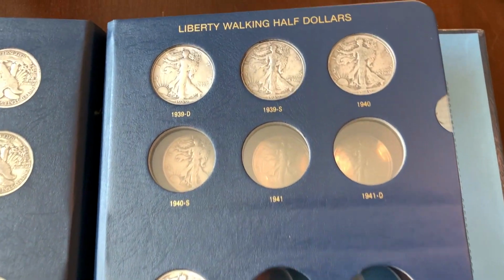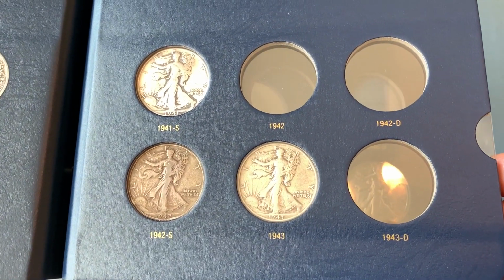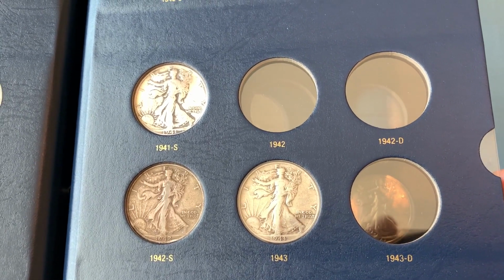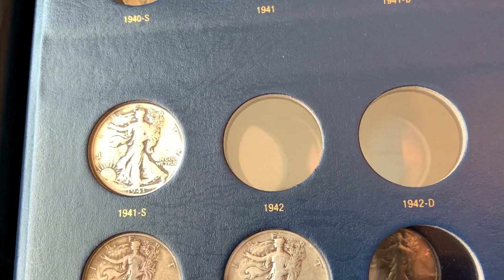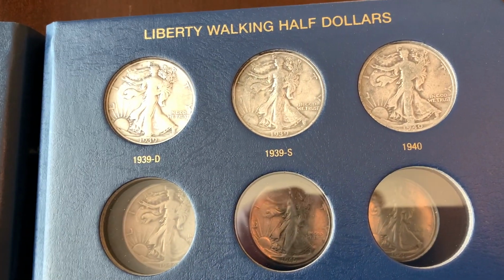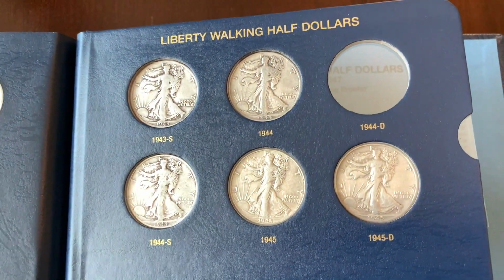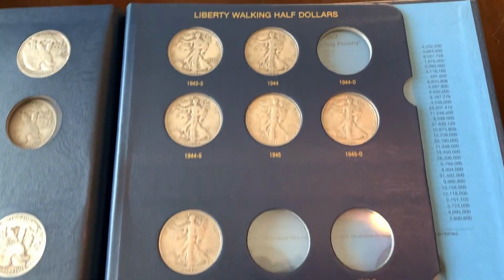And then one thing I noticed as I was going through this book is that throughout the months that I've been doing this channel, I've given away a lot of the common years, so I don't have them. 1942, there's a lot of them minted in 1942, but I don't have it. Then here is the final page. So we're making some progress.